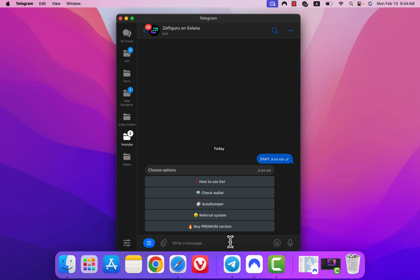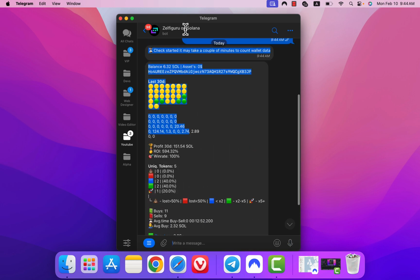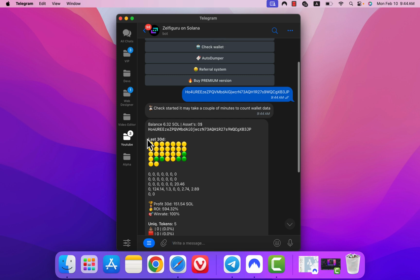I'm going to talk about those features later in this video, but before that, let me actually get an analysis for the wallet that I talked about. Let's see what it will show me. Okay, as you can see in here, you can see his last 30 days of trades. Yellow circle means he was inactive. Green circle means he was profitable. You can see how much profit he made in here. He made, for example, 124 SOL on this day. The next day, 1.3 SOL, and so on.